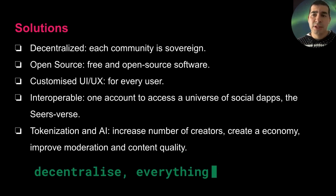So some of the solutions that we propose, as I said before: Seers is going to be decentralized. Every community is going to be sovereign. That's very important. We are going to open source very soon. Every user is going to be able to customize the interface, especially the feed. And with only one account, they are going to be able to access a universe of social dApps.